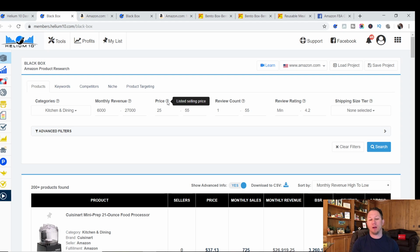Also, if your product price is at least $25 or more, you can get to that threshold of around $10 of profit per unit sold. See, if you only have a couple dollars of profit per unit, it doesn't really leave you a lot of profit left after each sale.